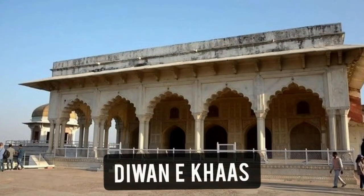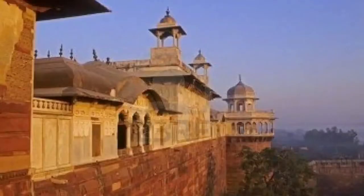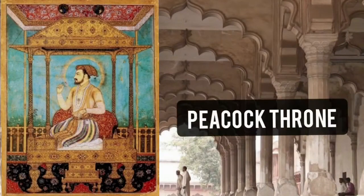To the right of Sheesh Mahal is Divan-i-Khas, the hall of private audience. The marble pillars are inlaid with semi-precious stones in delightful floral patterns. Adjacent to this is the Hammam-e-Shahi or the Shah Burj, used as the summer retreat. The Divan-i-Khas used to house the famous Peacock Throne, which was taken to the Red Fort when Shah Jahan moved his capital to Delhi. The throne alcove was richly decorated with white marble.